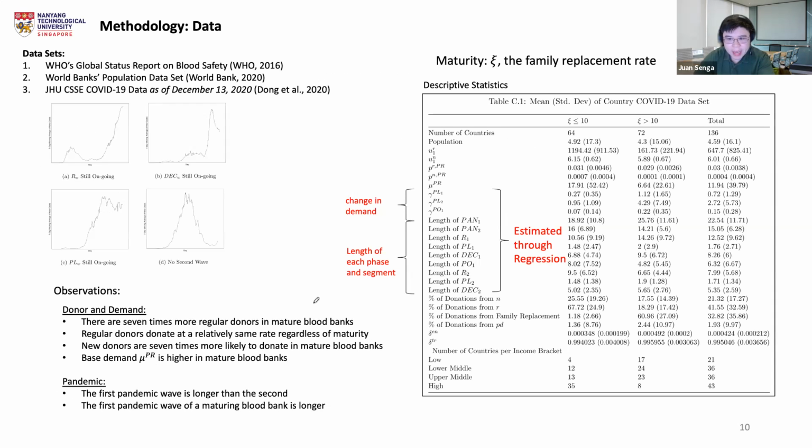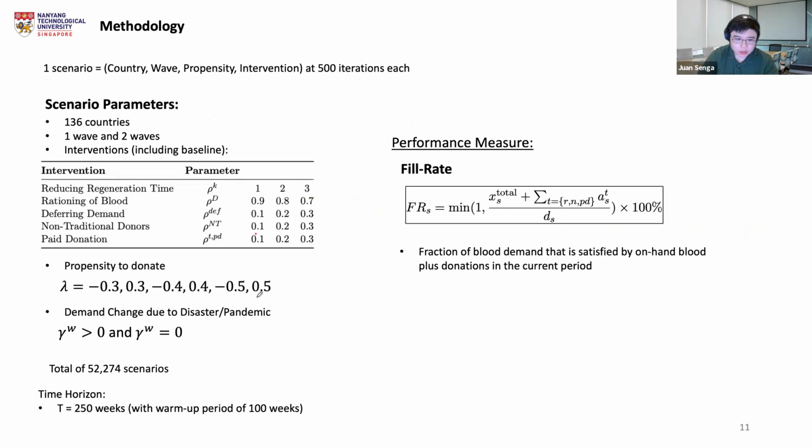So if you think about it, we have COVID-19 data, right? We have the donation rates from the countries, the normal donation rates outside of a pandemic, but then our model allows us to see how these donors are going to react at different levels of propensity to donate. So if it's a positive propensity to donate or a negative propensity to donate, right? And that's where we got our insights and our analysis, by asking what happens to the fill rate if the propensity to donate changes at different levels? I see. Yeah. Thank you.